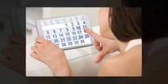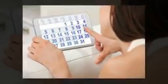Maximizing fertility, what to do. When you're trying to conceive, remember simple do's for how to get pregnant. Do have sex regularly. If you consistently have sex 2 or 3 times a week, you're almost certain to hit a fertile period at some point.